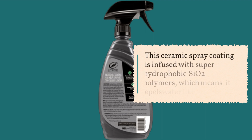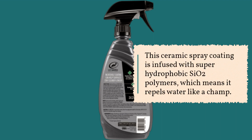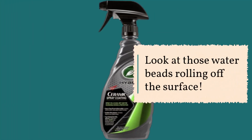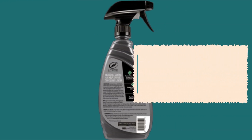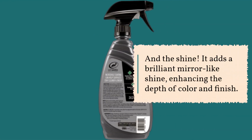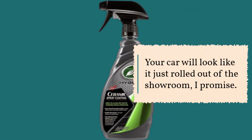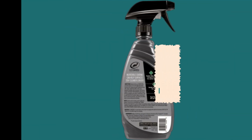This ceramic spray coating is infused with super hydrophobic silicon oxide polymers, which means it repels water like a champ. Look at those water beads rolling off the surface. And the shine. It adds a brilliant mirror-like shine, enhancing the depth of color and finish. Your car will look like it just rolled out of the showroom, I promise.